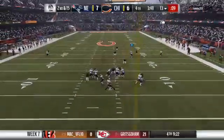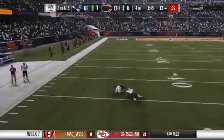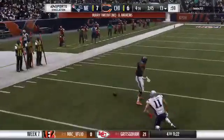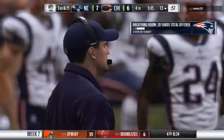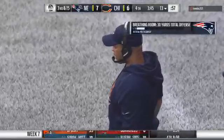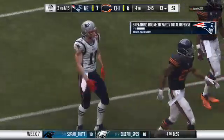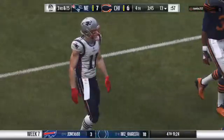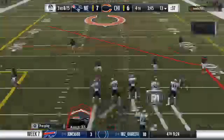On second down, here's Brady. He's going to launch this thing way downfield. And he's unable to grab it. Thought he might have had position, couldn't hold on, third down. Possibly a turning point. Big play coming. This is 3rd and long.